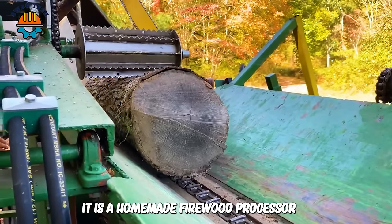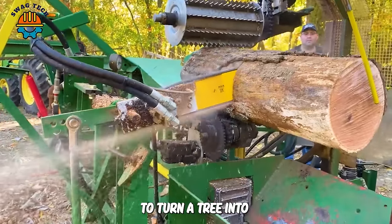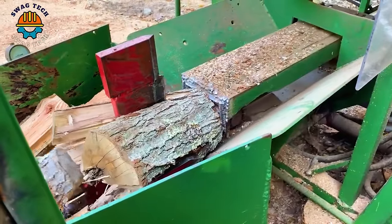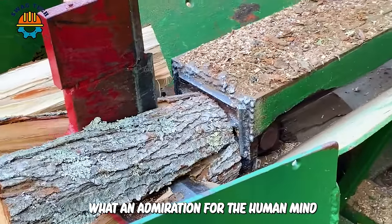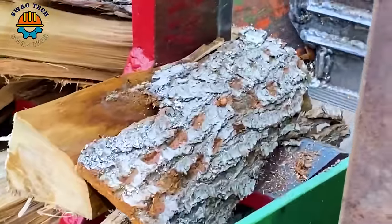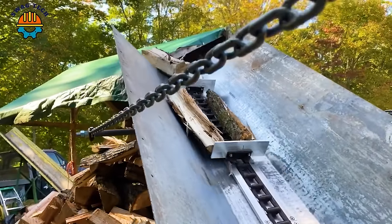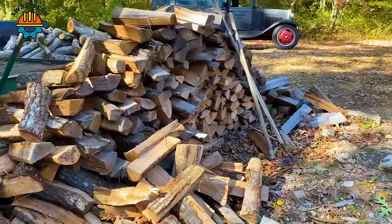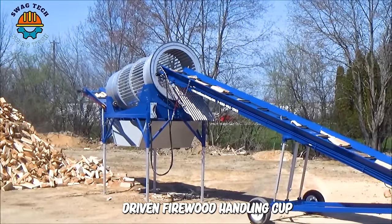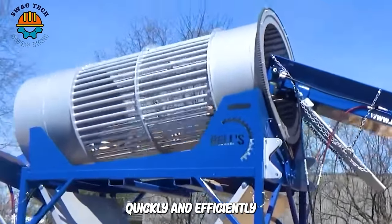It is a homemade firewood processor, but it gives users full functionality to turn a tree into smaller firewood. What an admiration for the human mind. Thanks to this chain-driven firewood handling cup, it is possible to process tons of firewood per hour quickly and efficiently.